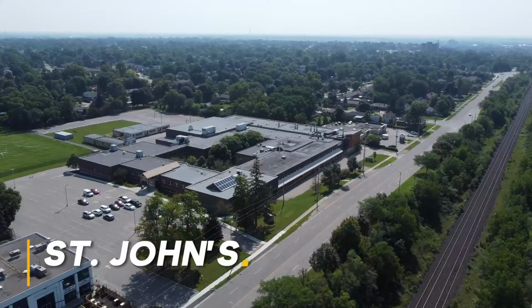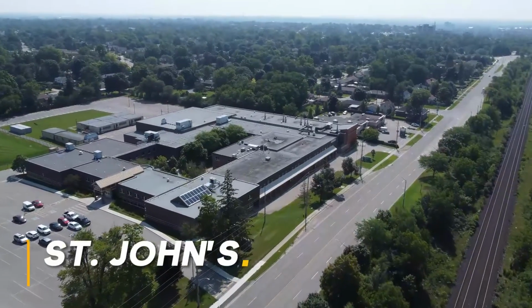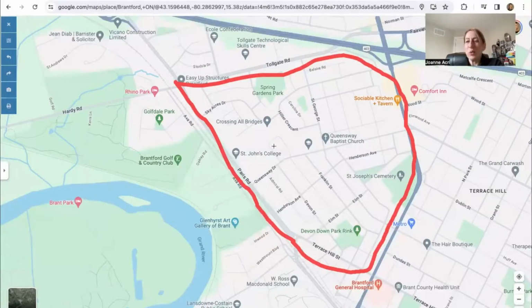And then for high schoolers, you've got St. John's College, and that's the Catholic high school. And then from previously, you'll remember BCI was just along Brant Ave down here. And then just over west, you've got North Park. So you've got really great high schools within the area as well.